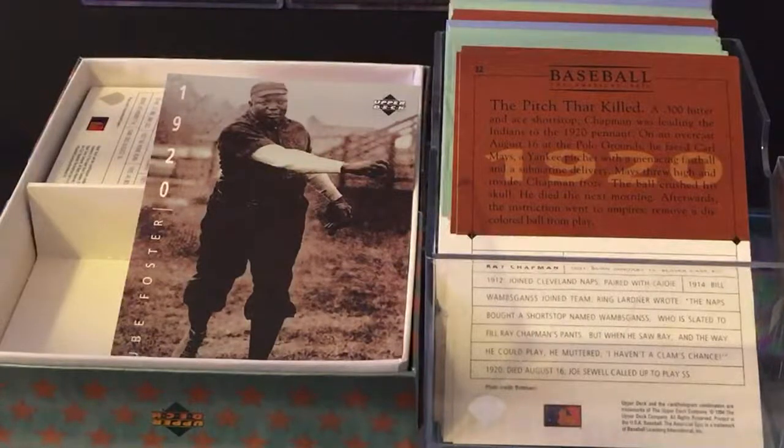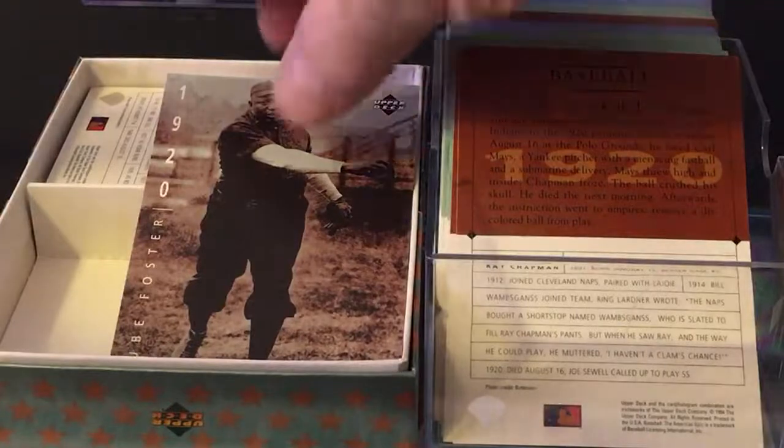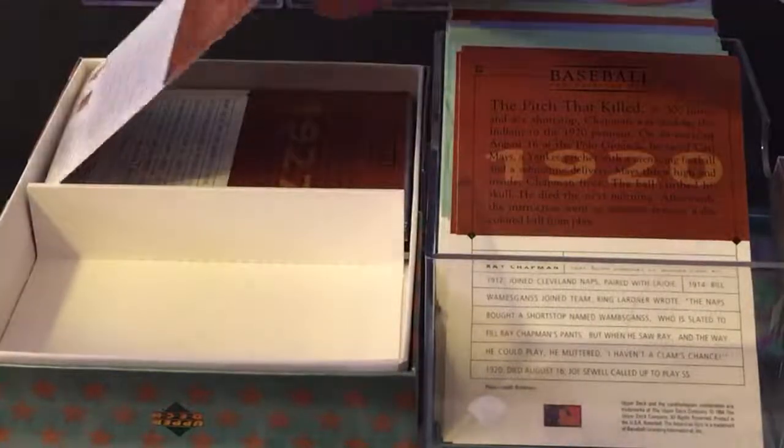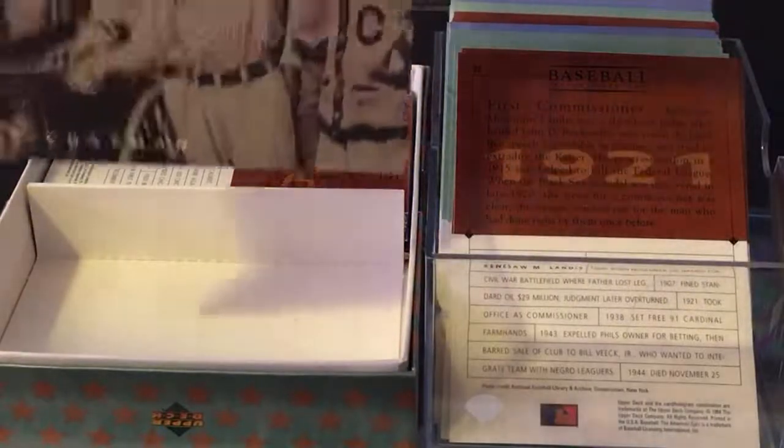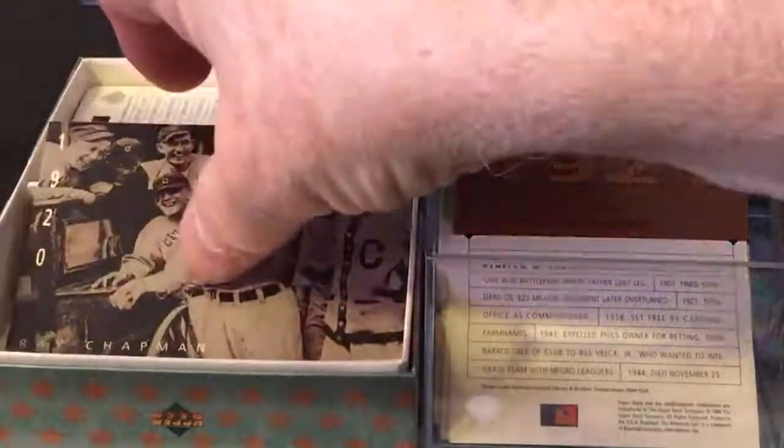On an overcast August 16th, at the Polo Grounds, he faced Carl Mays, a Yankee pitcher with a menacing fastball and a submarine delivery. Mays threw high and inside, and Chapman froze, and the ball crushed his skull. He died the next morning. Afterwards, the instruction went to umpires: remove a discolored ball from play. The pitch that killed, back in the day in 1920. Up to bat here is Ray Chapman, with the Cleveland Indians.